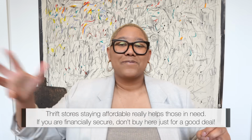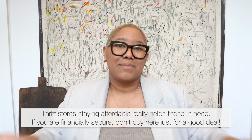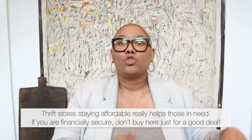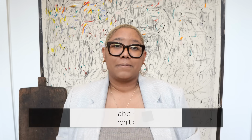So with that being said, the sofas were $50, right? The coffee tables were $5. Everything was really, really affordable. And I felt that that was great, right? Because we couldn't afford anything else. We were able to shop within our means and get those goods. But because vintage is popular, because thrifting is in, those prices are skyrocketing.